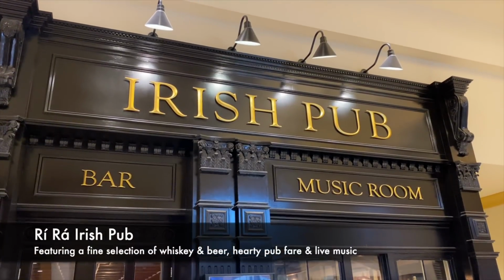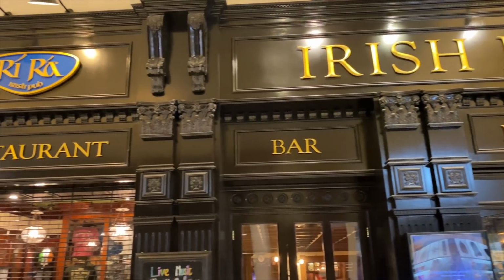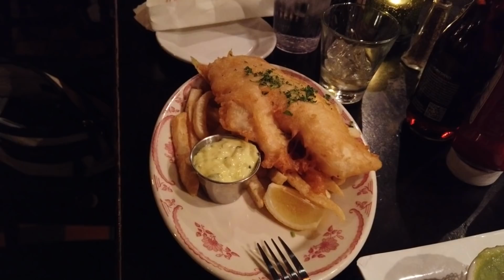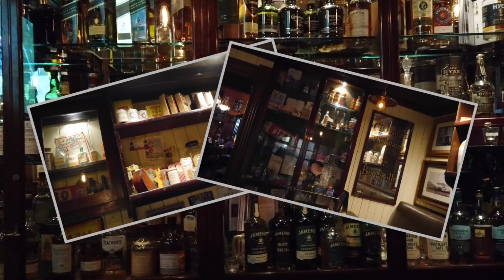Rí Rá is an authentic Irish pub, and I mean a pub restored in Ireland and shipped here. And it is one of our favorite places for fish and chips. Plus, the decor in here is fabulous.